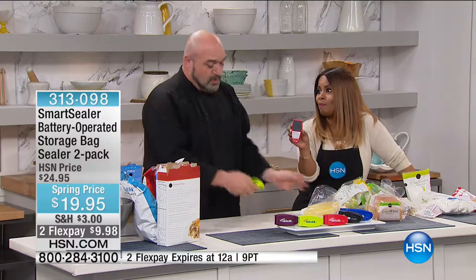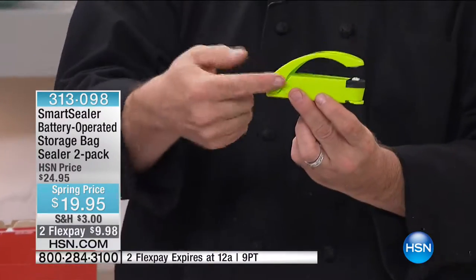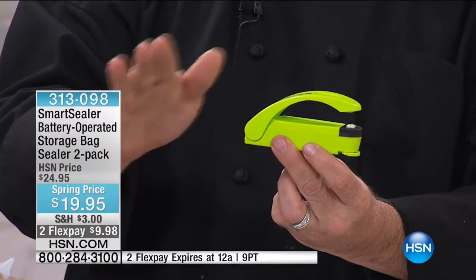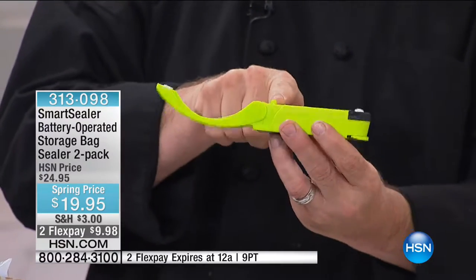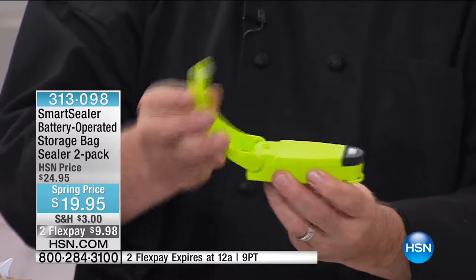Let me walk you through why it works and then some of the cool features. Now, this is a clamshape, which means you can get all different sizes of bags in there. I love that. I'm going to open it up. I'm going to show you the on-off button. Now I want you to ignore it because you never have to think about it. It's automatic. As soon as you close it, it turns it on and off.